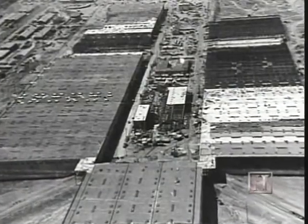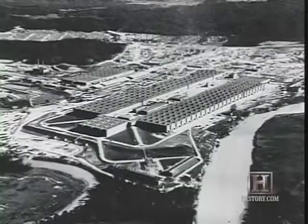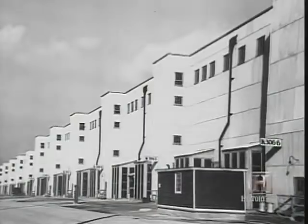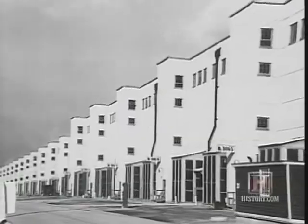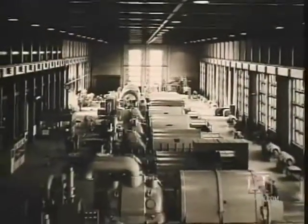A building that would ultimately cover more area than any structure ever built. The U-shape measured 1/2 mile long by 1,000 feet wide. With an area of 2 million square feet, it contained a series of sealed containers and cascades that ran the length of the building.